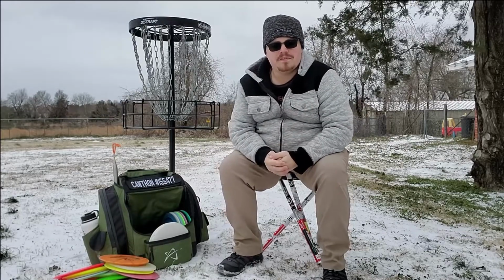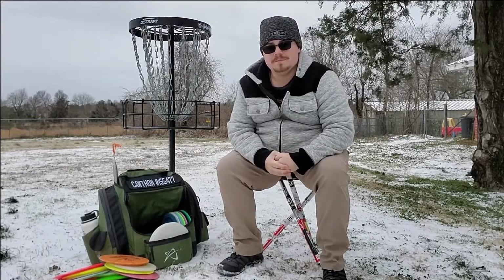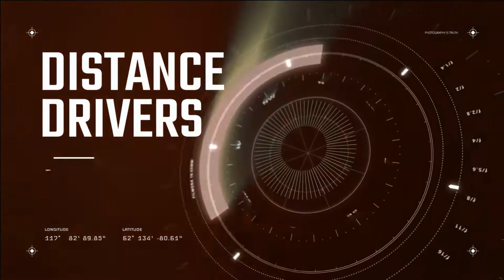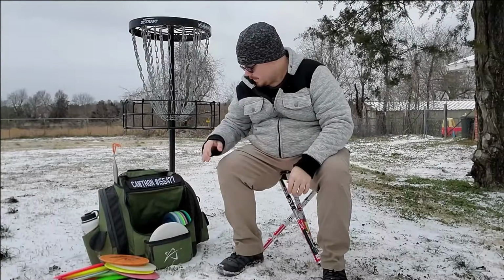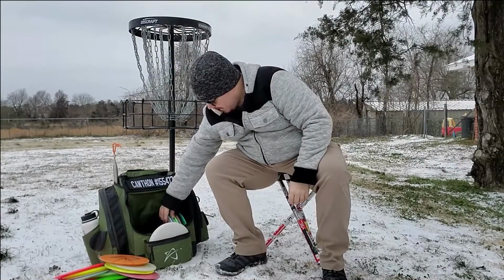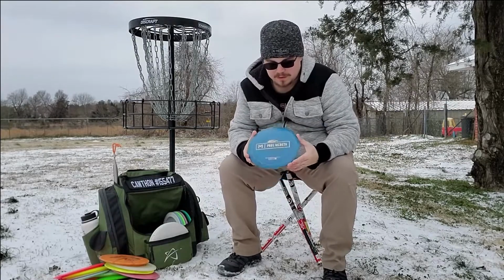With all the fairway drivers done, let's move into the big bombers. Let's get into those distance drivers. So for distance drivers, I currently have 7 molds in the bag. Starting with the most understable, this is my tailwind disc.